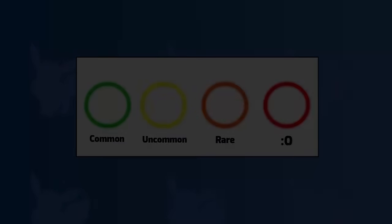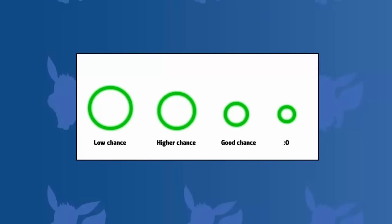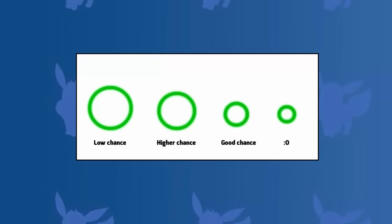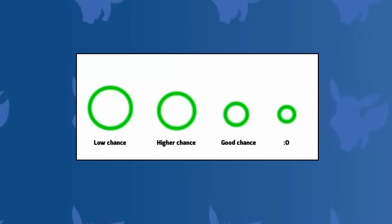Last but not least, you have probably noticed that the circle goes smaller on the Pokemon, and with good reason. Like seen on your screen, the smallest circle gives you a better chance of capture, and if you throw your Pokeball into the circle then you can get an even better chance to capture it.